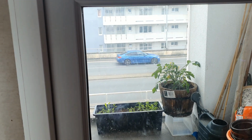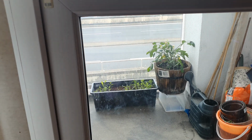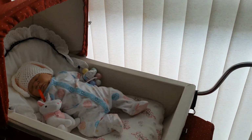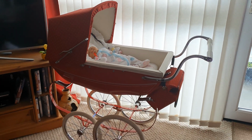As you can see through the glass on the balcony, there's quite a lot more traffic now than there was. Now Boris has put a spanner in the works. Get ready for the second wave, folks, is what I think. So there you are.